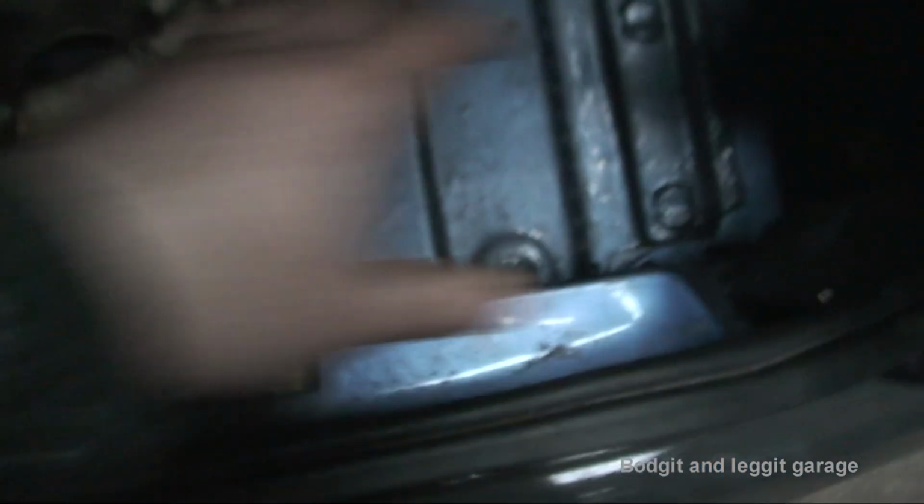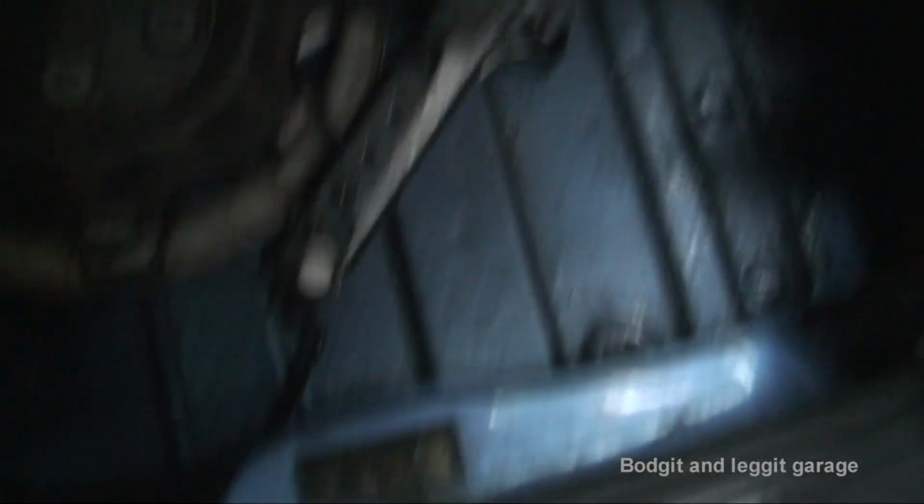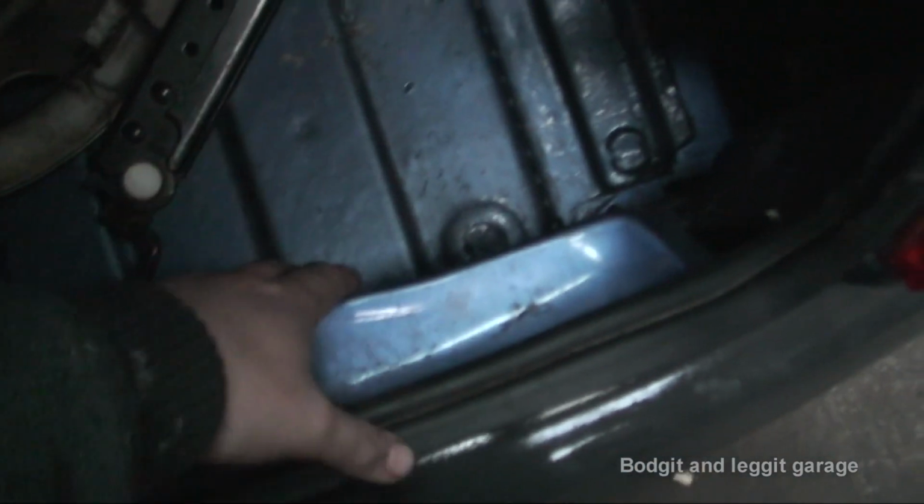So always a good thing, if you've got a carpet, lift up the carpet. If you've got the carpets near the side, just pull the carpets back, make sure there's no obvious signs of any damage, because believe me, that can be very expensive to fix, and the car could even be written off. So always check underneath the carpets.